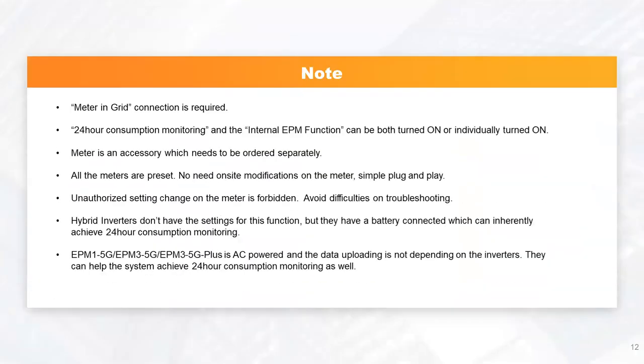Well, after talking about the accessories, we have some notes for you to understand the function. The first point is that metering grid connection is required, because this involves the calculation logic of our monitoring system. So you need to make sure the meter is installed on the grid connection port.